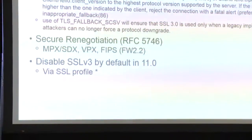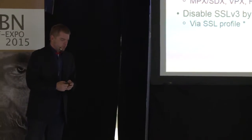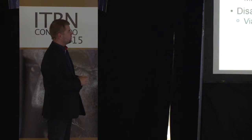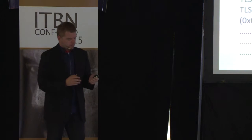That's one of the older attacks. And TLS fallback was kind of a second version of the Poodle attack that could force a fallback from TLS to the SSL standard and provide the attack on SSL. So this is something which is part of the solution.